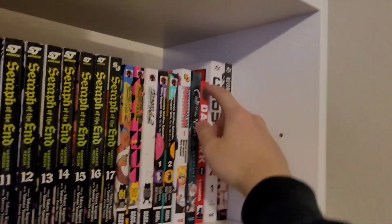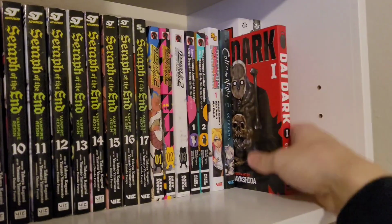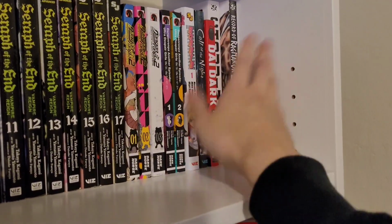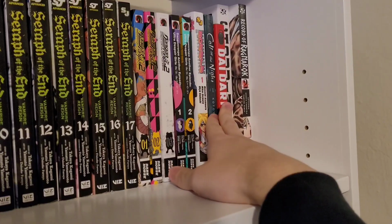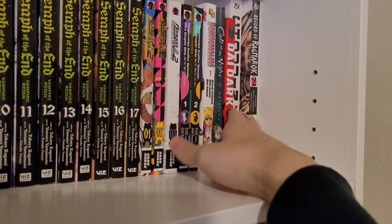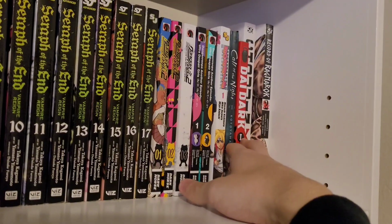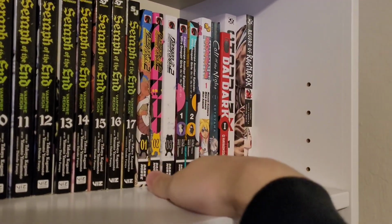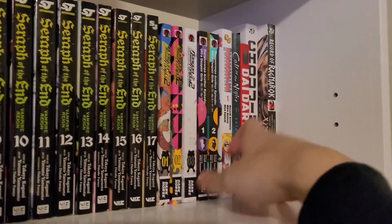This is another series by Q Hayashida, who made Dorohedoro, and I wasn't a fan of this one. I'll say, like, it's not bad. It's another one that's not bad, but I'll say that this is just not for me. So I'll just make a whole tier that says not for me, and that's Die Dark.